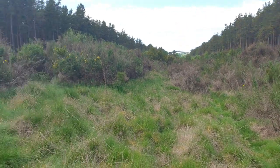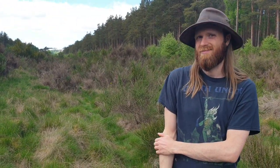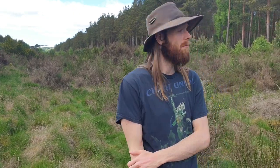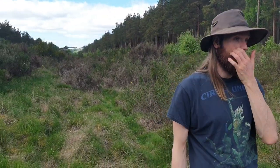Can we see the barrows? Would they be? I think they're marked where we are. Oh right, okay. I didn't double check for where exactly the barrows are.